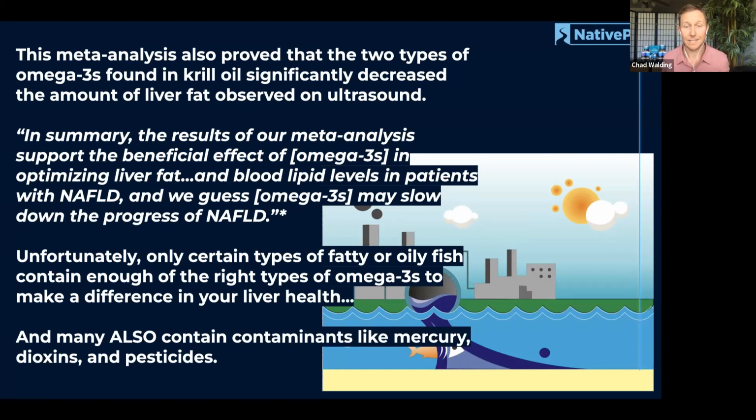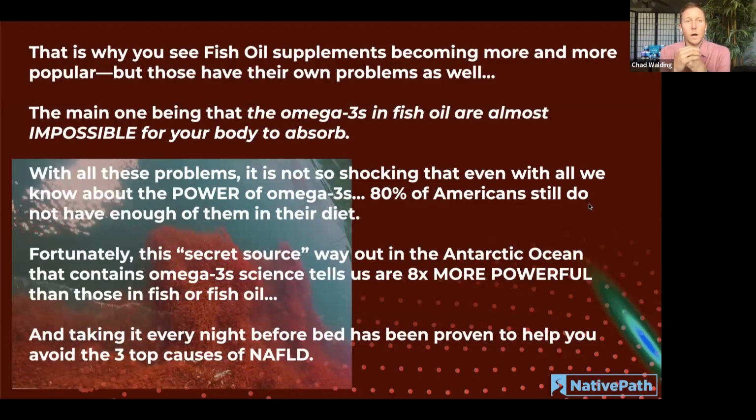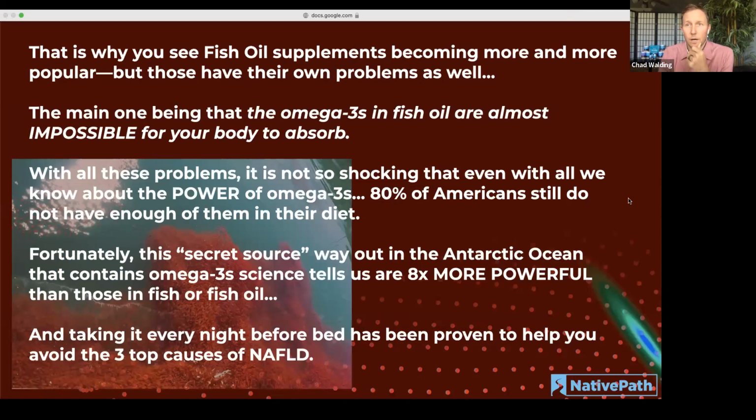And many also contain contaminants like mercury, dioxins, and pesticides. So just because something has omega-3, like this fish oil has omega-3 and it has a lot of EPA, DHA, we should know that maybe it's not the best type. Maybe it's not coming from the best source. Just like I was talking about beef, you're not just what you eat, you are what it eats and where it came from. So that's why you see fish oil supplements becoming more and more popular. But those have their own problems as well. The main problem really being that omega-3s in fish oil are almost impossible for your body to absorb. It's not just what you take in, it's how bioavailable it is.